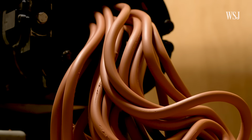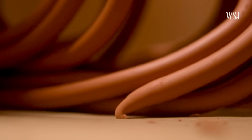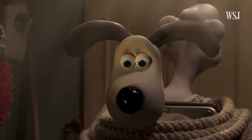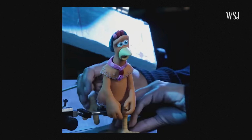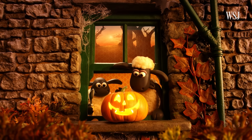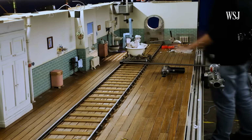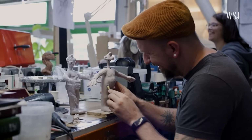Clay is the perfect material, really. If you think about Gromit, all the emotion in that face comes from a movement of the brow. Wallace's kind of classic. Clay underpins really who we are and what we're about. Aardman started with Chicken Run. We're about to release our 11th movie. You need this very specific, particular type of clay to be able to do what we do.